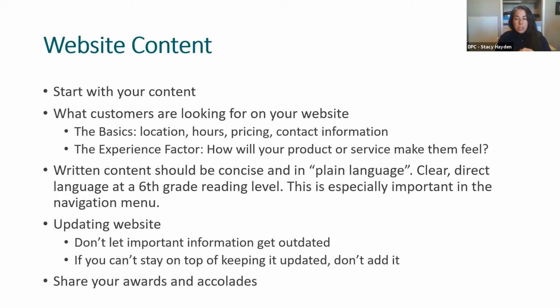And there's two parts to the type of information you're going to be sharing, what they are specifically looking for. The first thing is the basics: location, hours, pricing, contact information. That seems obvious, but I'm sure all of you have gone to websites where it's really hard to find even that basic information. If you can get onto your website and find that information quickly, that is how you're going to initially capture your customers. That is what they want to find out right away, in the first few seconds.